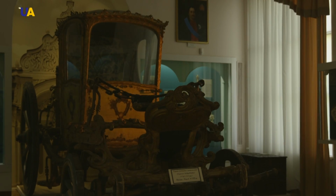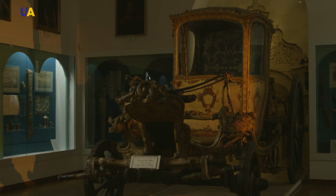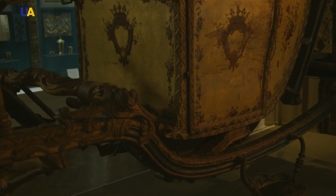A ceremonial cart drawn by 3 horses. A French-style cart, lightweight type of carriage, designed by 2 persons. Made in France at the beginning of the 18th century.